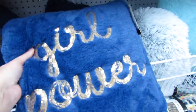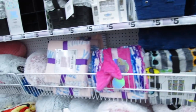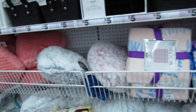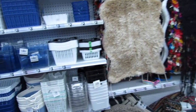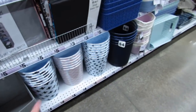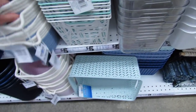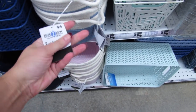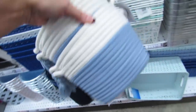Oh, these are new. Girl power, look at that. Brand new this week. Wow, they have so many bins and so many pillows in here. And they have like the little garbage cans. Something cute to put by your desk. How much are these? These are $4. They're calling them rope storage bins, and they have the little tassel on the side.